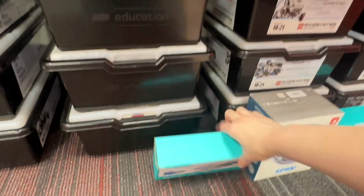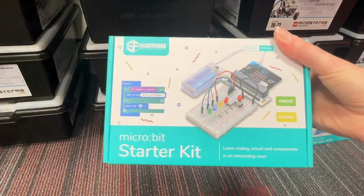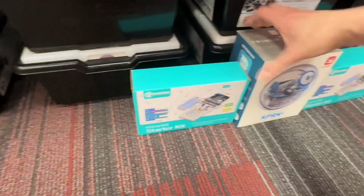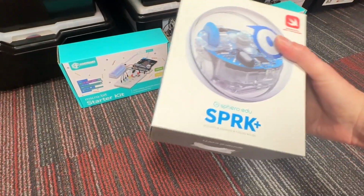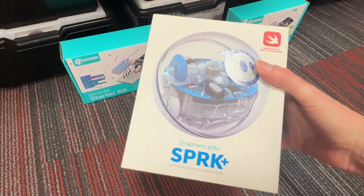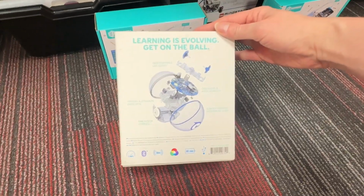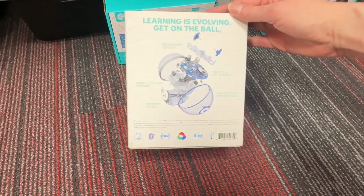And then I bought 2 of these little micro:bit starter kits. I don't really know much of what it does, but I'm sure kids will figure it out. I have 2 of those, and somewhere I think I won this or something, a Sphero Spark thingy. I think these are normally pretty expensive. I think you program it and it does stuff.